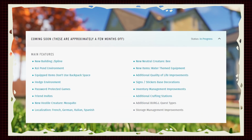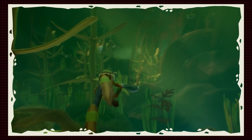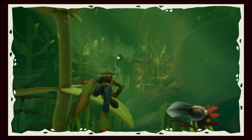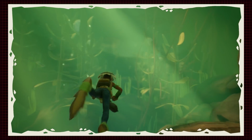What I'm more interested in is the next set of updates, which are labeled as coming soon. Now in parentheses, the team notes that these updates are still a few months off. There are a few things on this list we've already discussed, like the Koi Pond environment, which we covered in a previous video. Using a special developer build of the game, we were able to see inside that work-in-progress world and get a peek at this new biome.